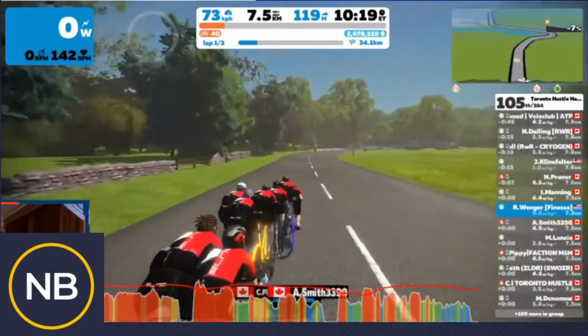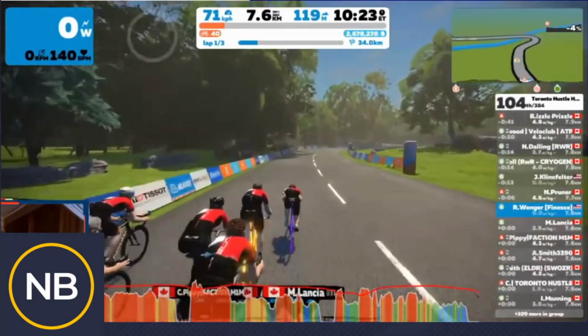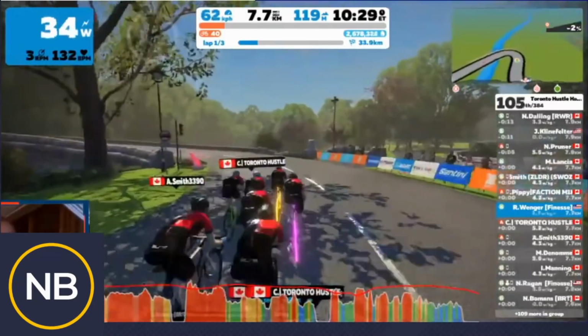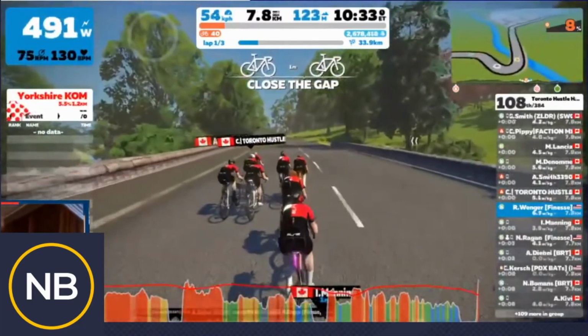So here we are coming down the hill into the Forward KOM. You want to really keep your speed up. I actually do a pretty bad job here, and it caused me to have to spike my watts. I'd rather be coming through this pack, get out to the front of the pack so I can fade climb the first part of this climb.